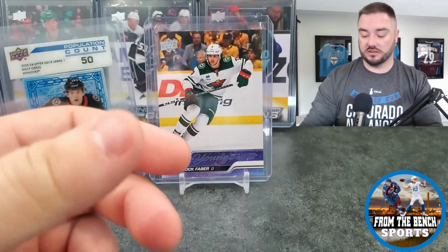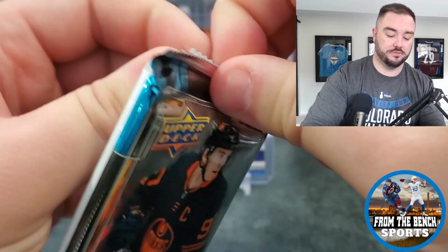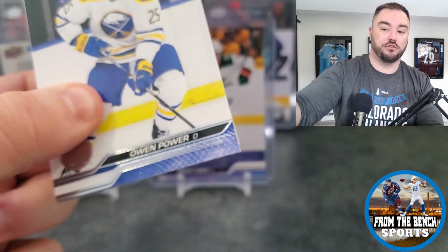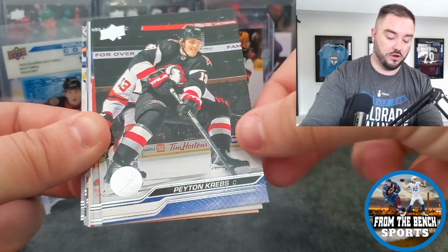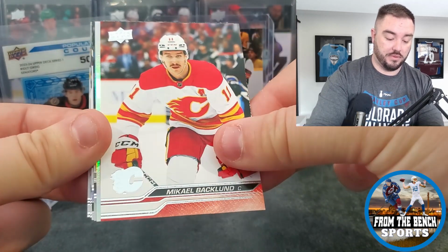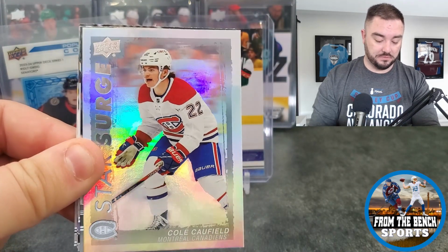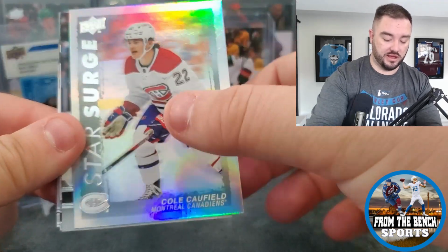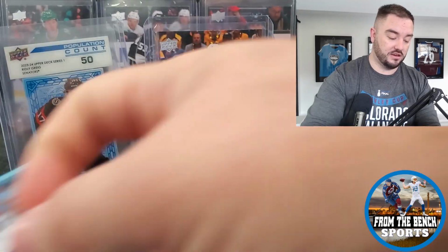You guys have seen enough base at this point. Getting into it, you can see the bottom of the box here. That's what happens when you have 12. You only have 3 rows of cards here. Owen Power, Peyton Krebs, Adrian Kempe, Backlund, another Star Surge, Cole Caufield. His stuff seems to be heating up lately on eBay and stuff. So Cole Caufield and that Star Surge. So they have rookies and vets.